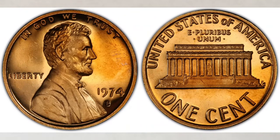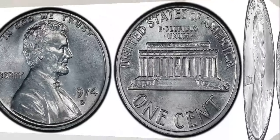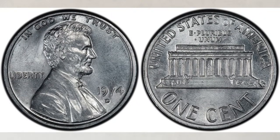Now, in 1974, the U.S. Mint struck at the Philadelphia and Denver Mints one of the most intriguing coins in numismatics, the 1974-P and 1974-D aluminum pennies. They were struck in the same composition, however, they have a very different history.